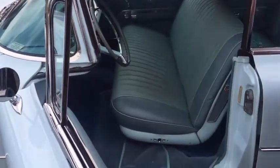We'll just have a quick look inside it. Like I say, this is real leather, possibly wants a little bit of a clean.